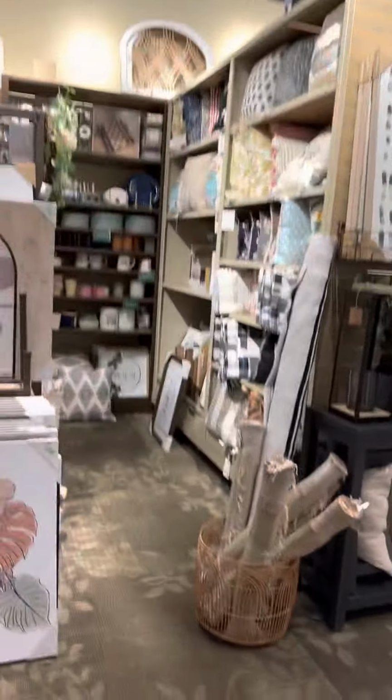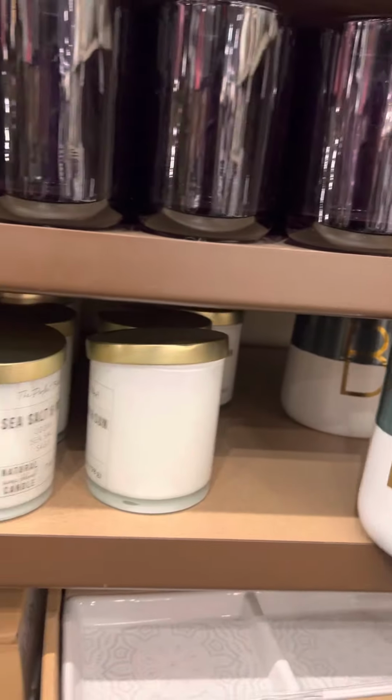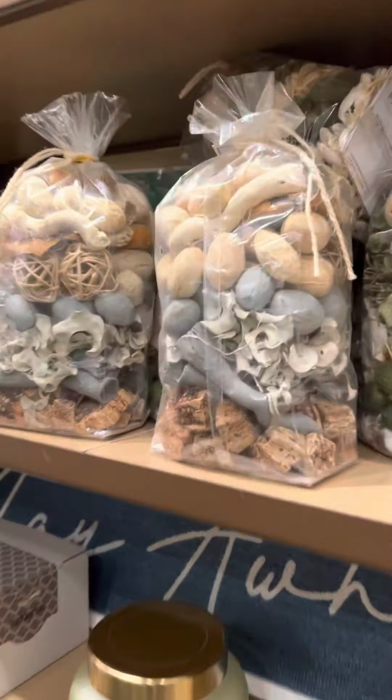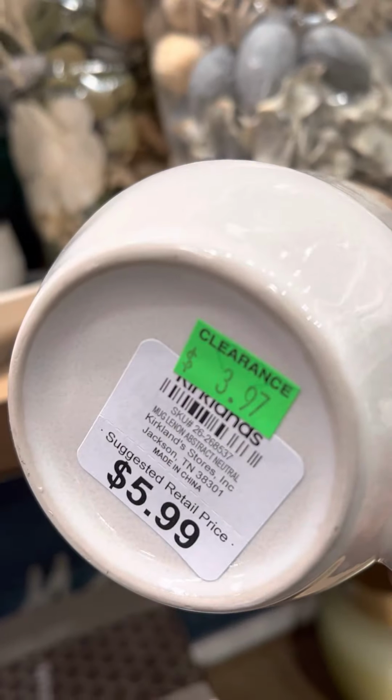I'll go ahead and look. I think this is $3.97, so it'll be 25% off of that. These candles are $2.97, so it'll be 25% off of that. Potpourri, it's $10.97, so it'll be 25% off of that. These are $5.97, regular $18. It'll be 25% off of that.